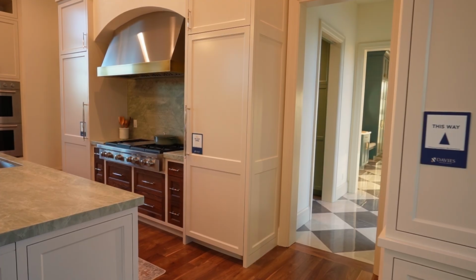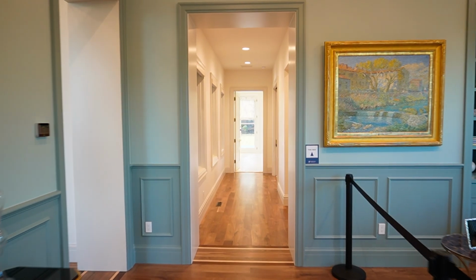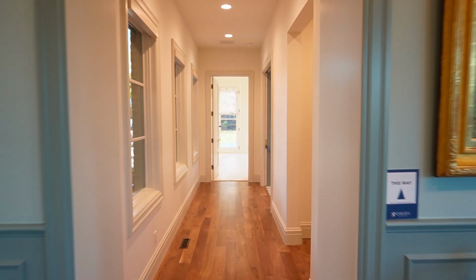So how many hours do you spend working with clients, like on a house like this? Are you the one that engages with the client and has a lot of conversations with them? I am. I work with the client through the entire concept process. We work with the client's concept to completion.